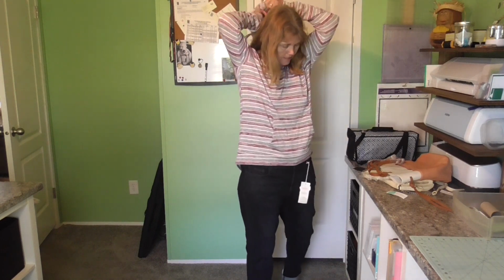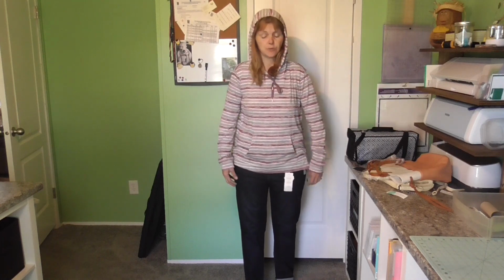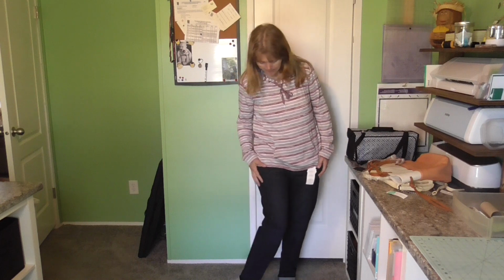Here is the hood. I don't wear the hood when I have these cut type of shirts, but I'm going to give you guys a visual. That's what the hood looks like. But, all right, super cute. I like it. What do y'all think?